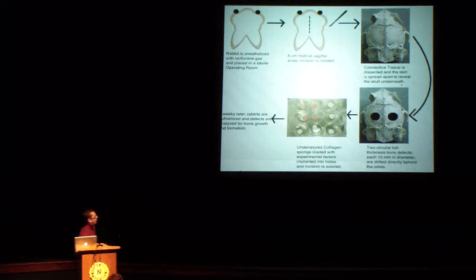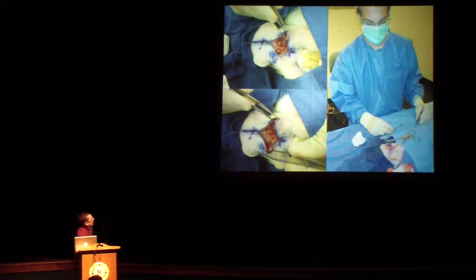This is a quick picture just to show our operating room setup. This is what it looks like. Apologize, that is gruesome. I'll switch it quickly. But basically, you see the 2 holes that are formed here, and then you see the implants that are put in here.